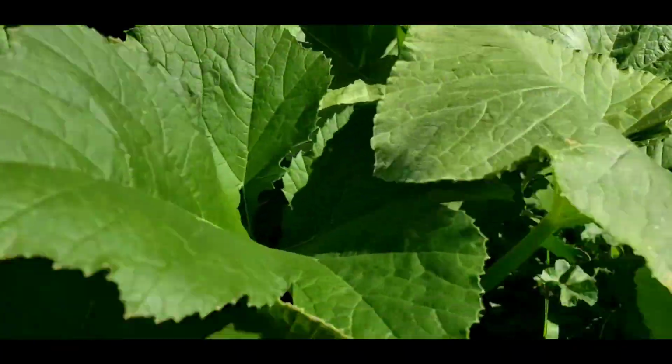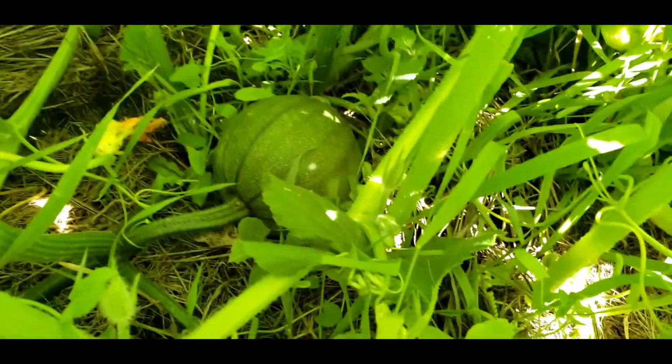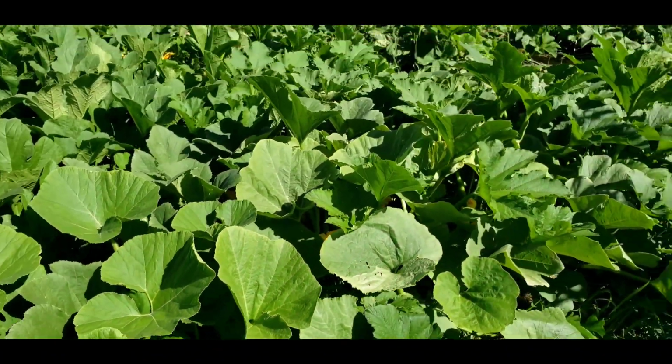One little pumpkin I know I have. You can see down there my little jack-o'-lantern pumpkin. That's the first one to set fruit. So that one's there. It's doing good.